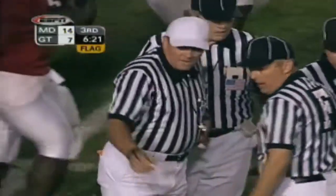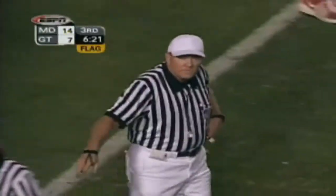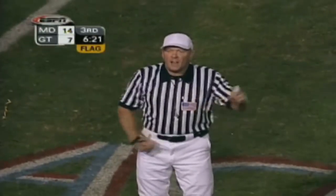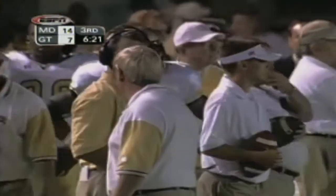Extracurricular activities. Jamal Chance from Maryland, with about 8 Georgia Tech players on the sideline of Georgia Tech. We'll see if it's going to go both ways. At the end of the play, there was a personal foul by the white team, 15 yards, first down. Jamal Chance got right in the middle there, and looks like Georgia Tech was, what's the saying, giving him the business. Giving him the business.